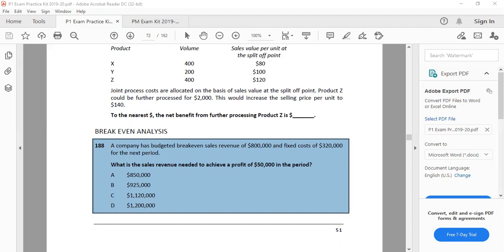So using the break-even sales formula, break-even sales is equal to fixed cost divided by contribution. So contribution to sales ratio is equal to fixed cost, 320,000, divided by the break-even sales, which is 800,000. So that's 40%. Once we know that, fixed cost is there, profit is there, contribution margin ratio is there, substitute.